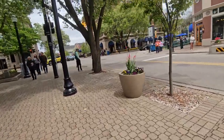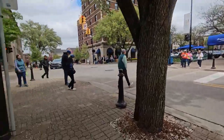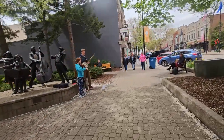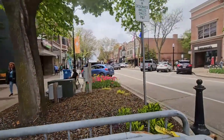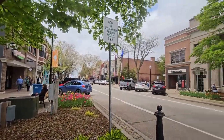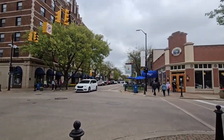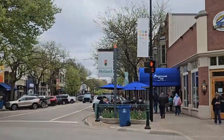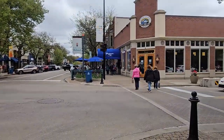So guys, if you're down here, no matter if it's tulip time or not, there's definitely food, there's like restaurants to glory. And then because it's tulip time, they have lots of street food. So make sure that you stop in and check out Holland.